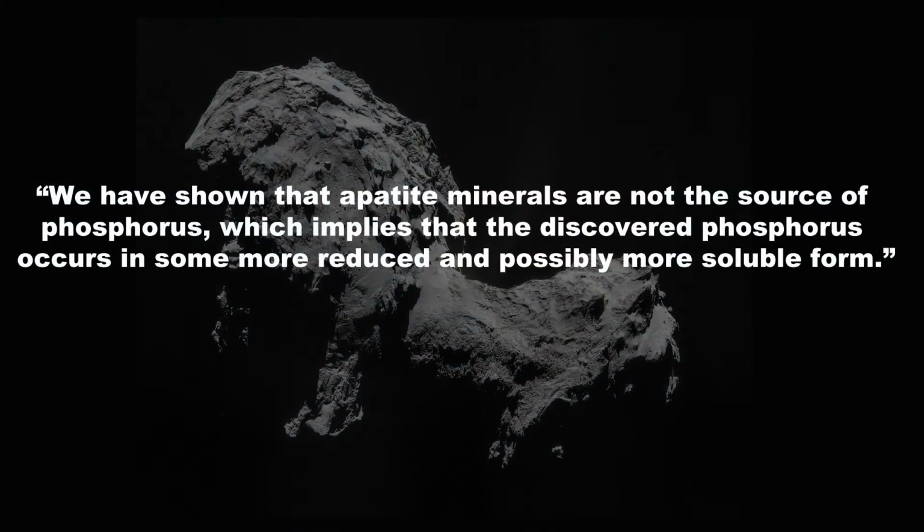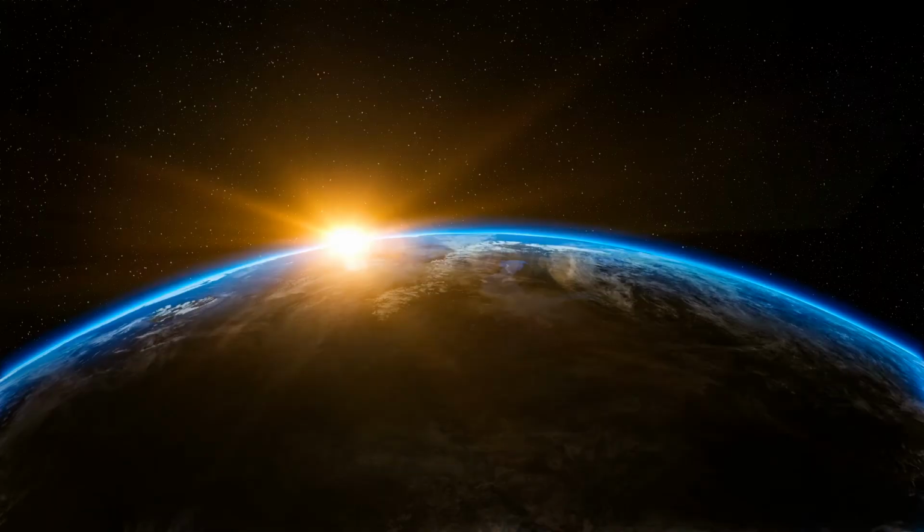However, this discovery on 67P is different. Project leader Harry Leto, no relation to Jared Leto, as far as I know, from the Department of Physics and Astronomy at the University of Turku said this in relation to the data. We have shown that apatite materials are not the source of phosphorus, which implies that the discovered phosphorus occurs in more reduced and possibly more soluble form.